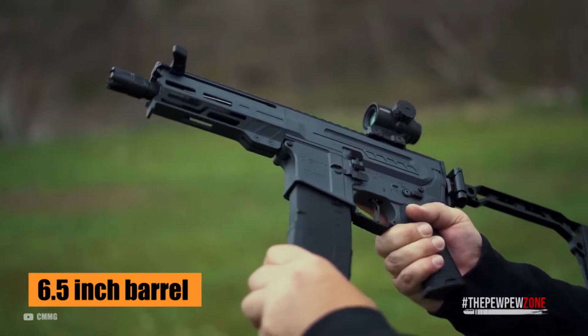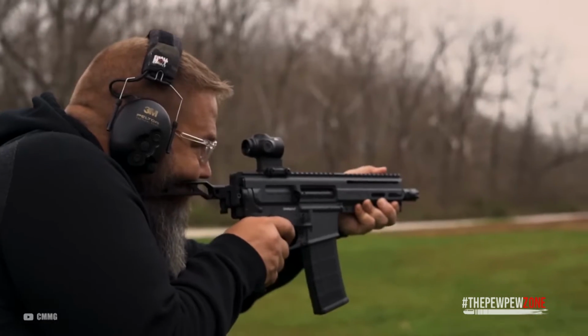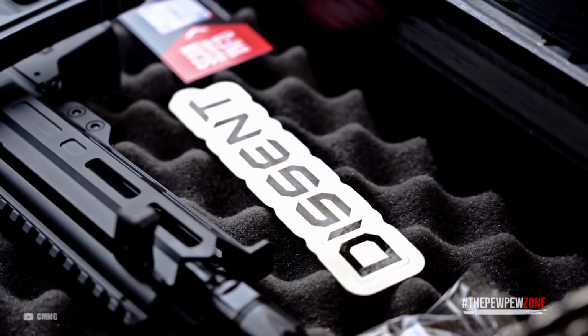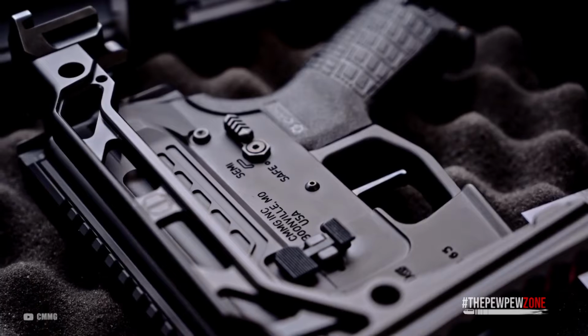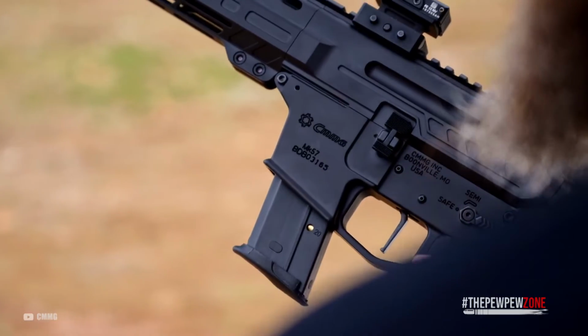It has a 6.5-inch barrel and comes standard with a TriggerTech ARD2 Stage Trigger Plus and all the other things that come with the Descent upper, combined with the regular Mark 57 lower that you might find on CMMG's Banshee or Resolute models that accept FN 5.7 mags.